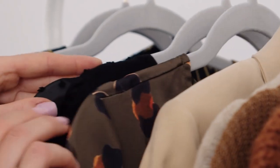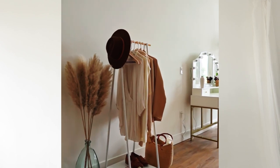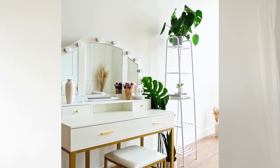In conclusion, building a minimalist wardrobe is a great way to simplify your life and create a wardrobe that is both functional and stylish. It requires careful consideration of your personal style, lifestyle, and needs, as well as a willingness to let go of items that no longer serve you. By focusing on high-quality, versatile pieces that can be mixed and matched in a variety of ways, you can create a wardrobe that is both practical and chic.